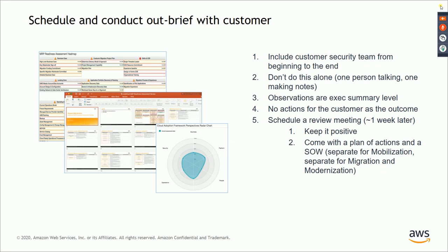Also, a migration readiness assessment can be done through a tool. It's just a survey. So although it may feel like you can send one person to do the survey with the customer, you should not do that. One person should build the conversation with the customer teams and understand the various aspects of the customer environment while conversing with them, instead of losing focus by taking notes, right? You should have a dedicated person separately who will keep taking the notes, and one person to lead the conversation. The observations that you come out with at the end should be at exec summary level. And typically, the customer should not have any particular action as the outcome of it, right?